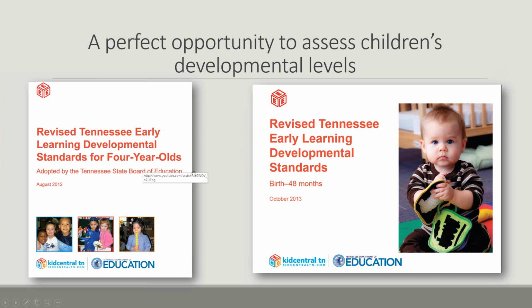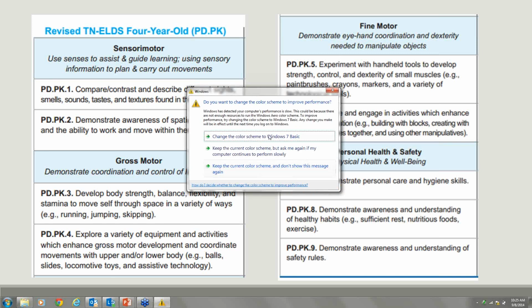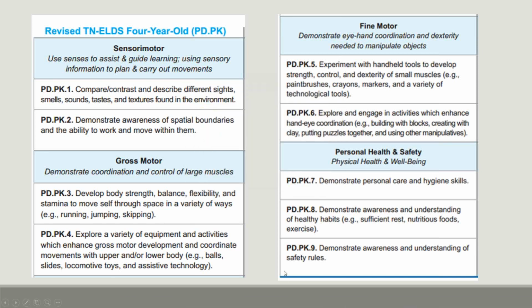So aside from those, looking at these 10ELDs, so these are the 4-year-old standards, and I just pulled out these: sensory motor, gross motor, fine motor, and personal health and safety. Think about these and what you just observed in the video and see how you can link those two or what you can assess about the children we just observed. Talk about it with your talking partner.